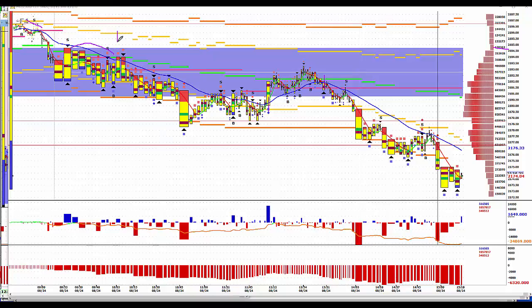Mean green trade, couple of S's. This S was not triggered. This retest failure was. Small winner. No follow through buying. Selling on that bar. Didn't take out that bar's high, so that's an appropriate trade. Below the blue line, just real choppy.